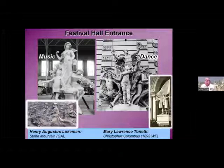I mentioned the entrance statues. The one on the left, Music, is still in the shop being finished up. The one on the right, Dance by Tonetti, who also sculpted a large statue of Christopher Columbus for the 1893 World's Fair. Just amazing detail that they put into these. And if you catch the light right, you can see a lot of the details of what they're holding in the instruments, etc. Henry Lukman, who did Music, had a large part in sculpting Stone Mountain in Georgia, which I think is one of the world's largest sculptures in a stone mountain.